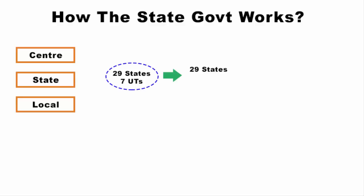And all of these 29 states as well as 2 union territories, that is Delhi and Puducherry, have their respective state government. And the remaining 5 union territories are ruled directly by the central government. That's what the word union territory means. Union means central. Anyways, this video is about how state government works. So our focus will be on state government.